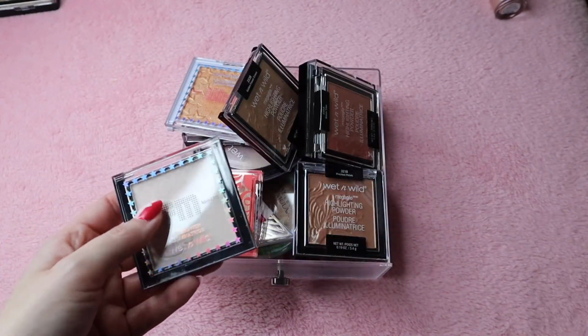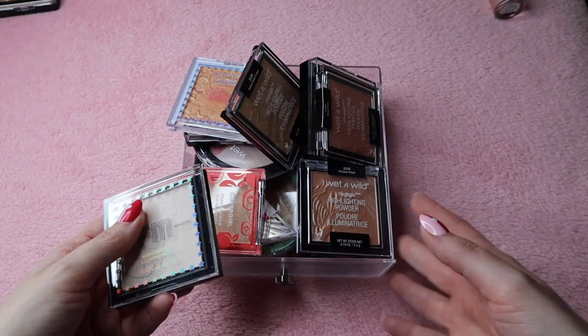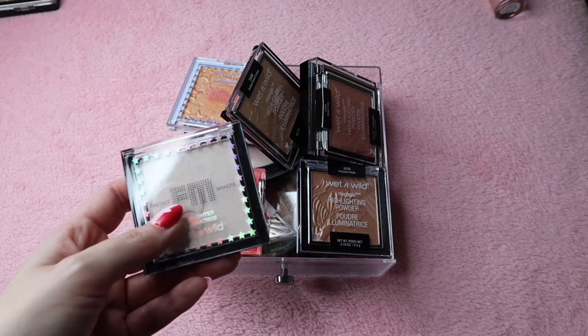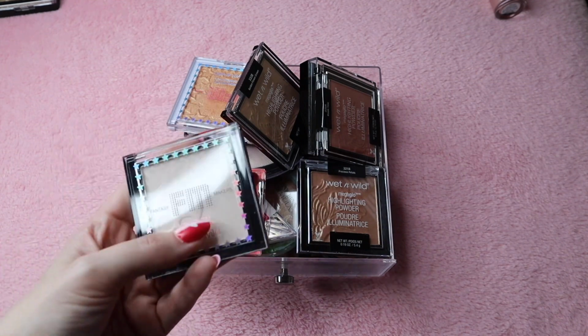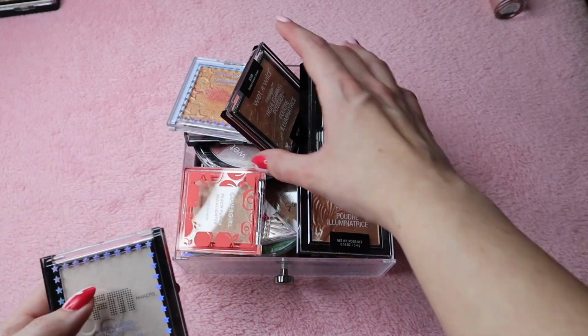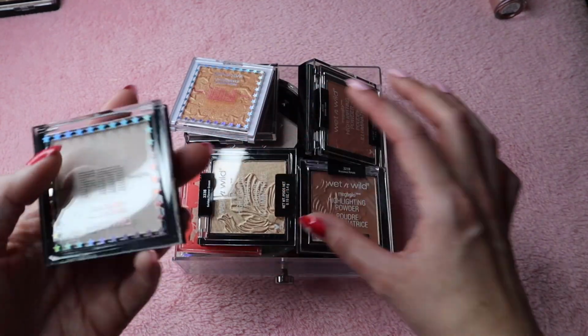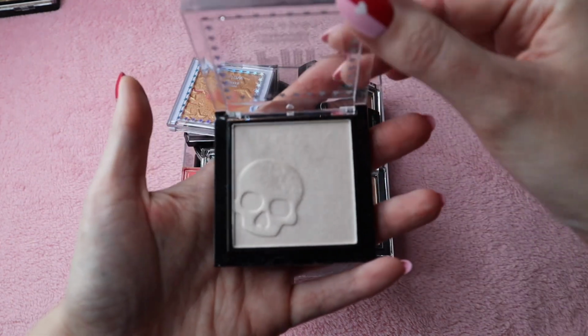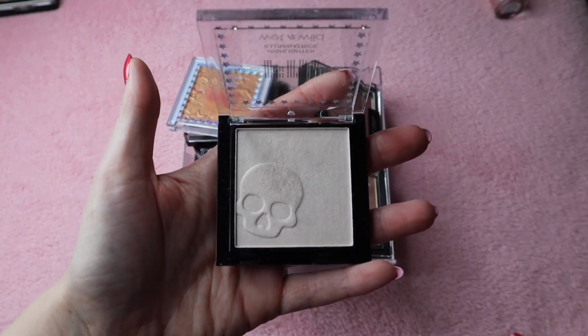Okay, I have a lot from Wet n Wild because I used to collect Wet n Wild's makeup pretty hardcore a couple of years ago. I had a lot of their stuff. I have decluttered a lot of it since then, so this is really the leftover stuff that I kept. But this one right here was part of their Fantasy Makers lineup. This was for Halloween. You can't get this one anymore, so I'm just going to declutter it.